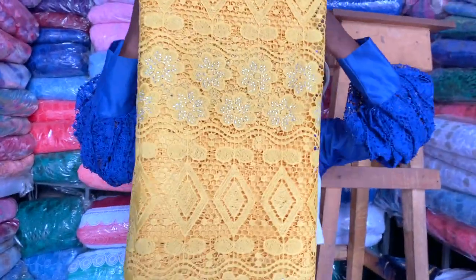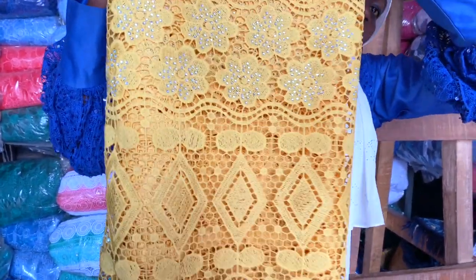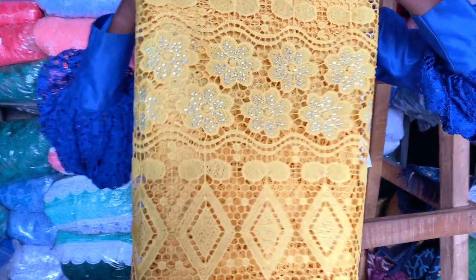Tissue lace. How do you sell this? 15,000. So, for how many yards? For five yards. So, 5 yards of this one is 15,000 naira. So, if you're buying this one in wholesale, 5 yards of this is 15,000 naira.